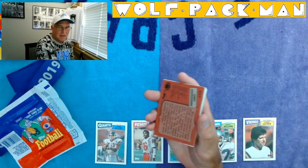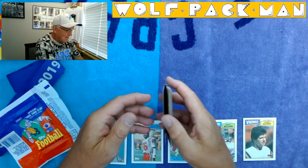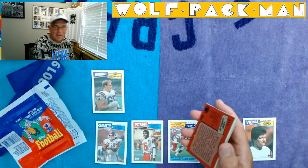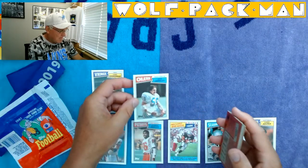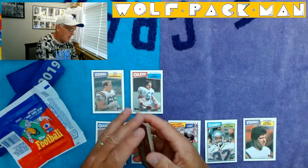Gary Zimmerman, get out! Gary Zimmerman's rookie card. Awesome! That is so funny that I got Zimmerman in another pack and now I got his rookie card. John Grimsley. Earl Ferrell.